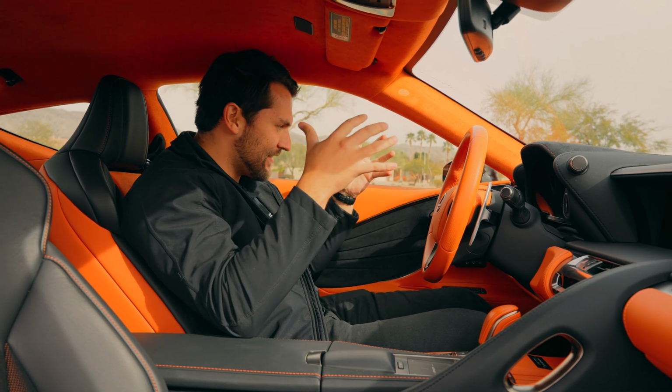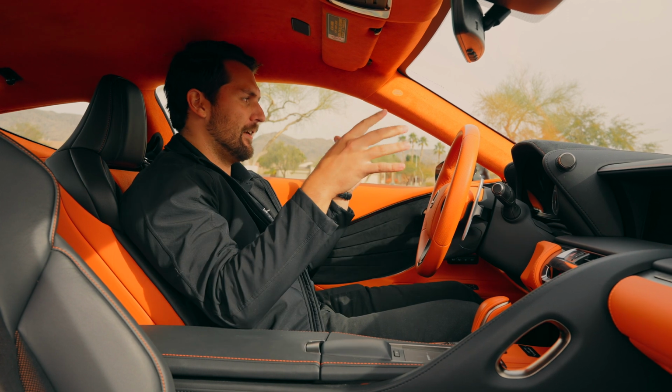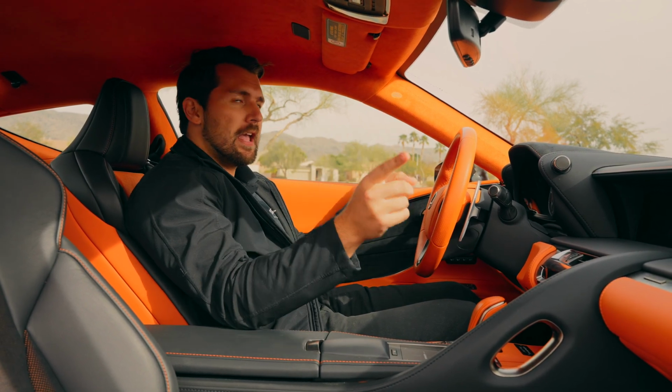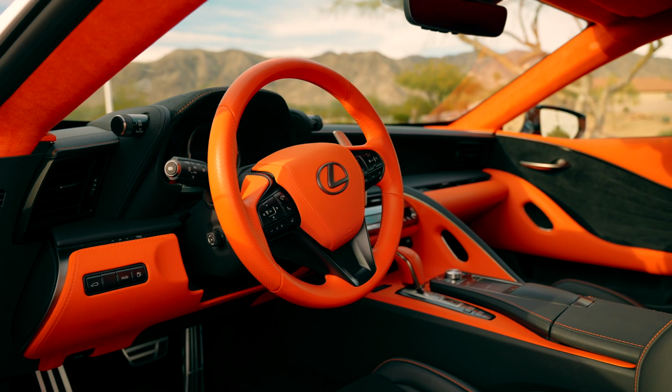This is part of our Lexus LC bespoke build, which we actually have a plaque for right here. That's kind of funny, which means we get access to this awesome color. This color did come at a premium, but it's called Manhattan Henge Alcantara.